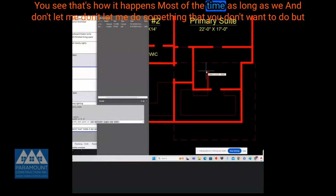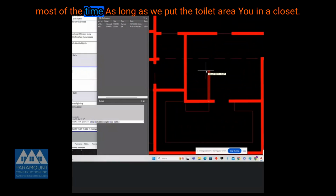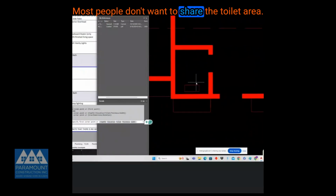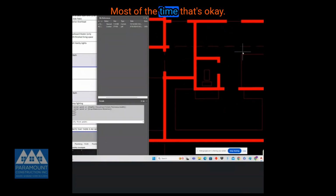Most of the time, as long as we put the toilet area in a closet, and don't let me do something that you don't want to do. Yeah. Then, okay. Most people don't want to share the toilet area. Yeah. If we make the shower here, I'm just going with a shower here. Yeah. Most of the time, that's okay.